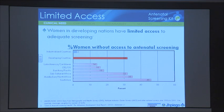to antenatal screening. Now, antenatal screenings are the regular checkups that a woman should receive throughout the course of her pregnancy. Without this regular checkup, a woman may never know that she has developed one of the high-risk conditions, such as eclampsia or diabetes, that can cause complications during her pregnancy.